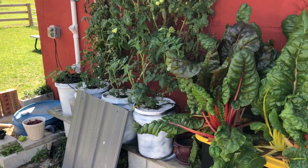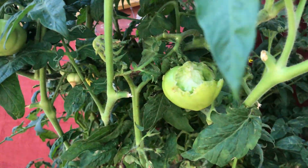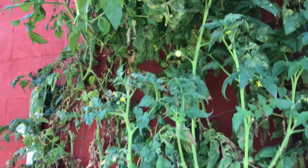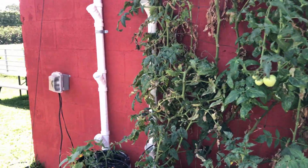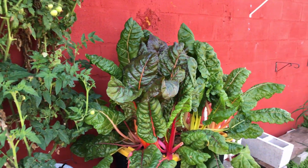This is our recirculating deep water culture. We're starting to have a problem here with rats. The cats can't keep up. They're coming out of the barn and chewing all this up. So we were going to leave these to do their thing in these, because I don't think I can move them and have them survive. But the rats are going to keep getting to them. I'm going to go ahead and move them, because I don't think we'll have a rat problem over there.